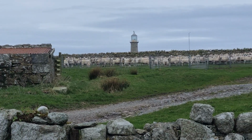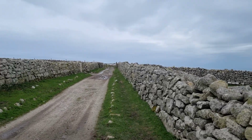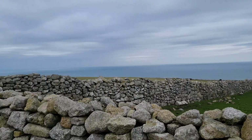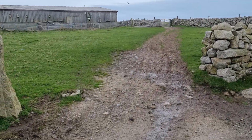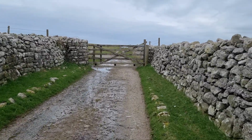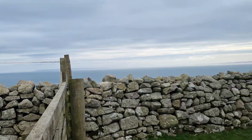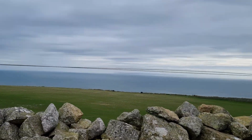All the sheep penned up. The lighthouse in the distance. Right. You can always see the ocean around you no matter where you are really on this island. It's quite a small island. Lots of gates to go through. Always make sure you shut them back up again because of the animals.